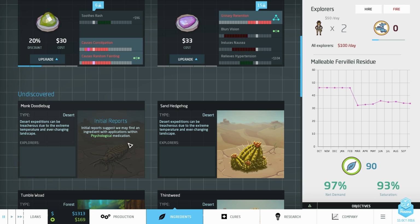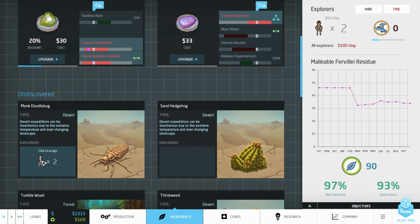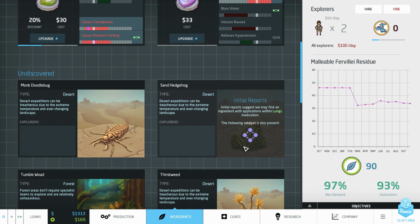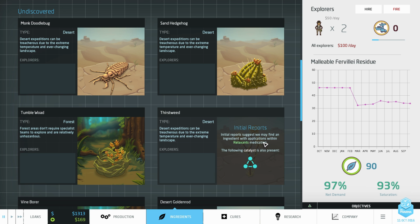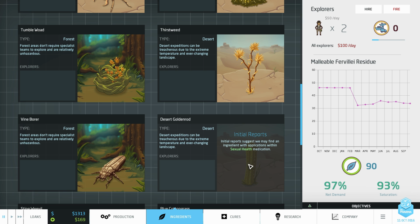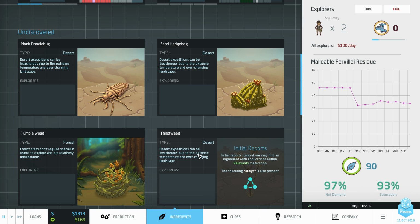Beautiful. All right, now we've got desert stuff here. And let's see, psychological drugs, not bad. Psychological can be good. It depends on if it gets greedy with the catalysts or not. This one, 4-dot catalyst. Ooh, we have something in lung medication. Relaxants, sexual. There's our sexual health, way down in the 5 explorer desert section. Lovely. Well, it'll be a while before we get there, but I think we might tap into the sexual health one, but in due time.